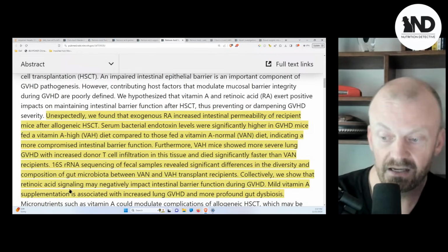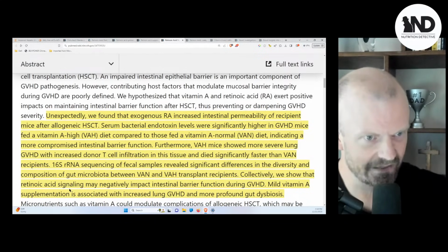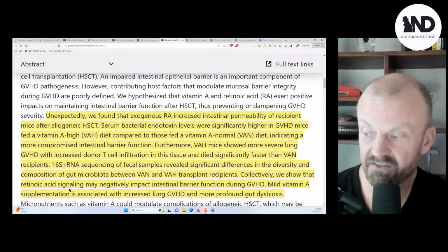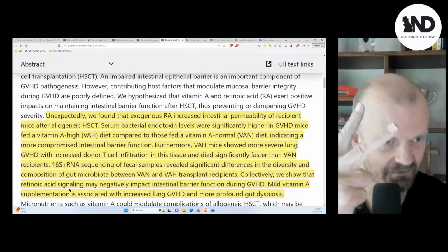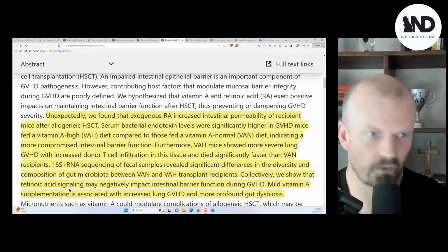Mild vitamin A supplementation, I want you to catch that word. So they said vitamin A high, but that's not what they're about to say right here. Mild vitamin A supplementation, that was the vitamin A high diet, is associated with increased lung graft versus host disease and a more profound gut dysbiosis. More intestinal permeability, more gut dysbiosis by giving mild supplementation of vitamin A. If you are out there eating liver, if you are out there taking cod liver oil, if you are taking multivitamins, you are way above mild supplementation. If you're trying to eat sweet potatoes and carrots and spinach, thinking you're being all healthy, it's not going to end well. I'm sorry. It's just not going to end well.